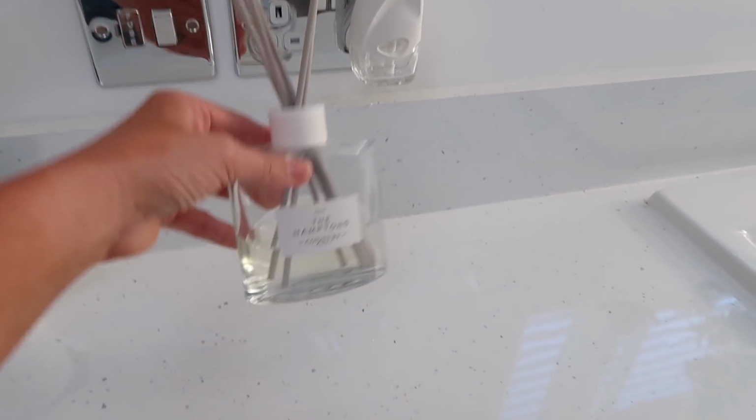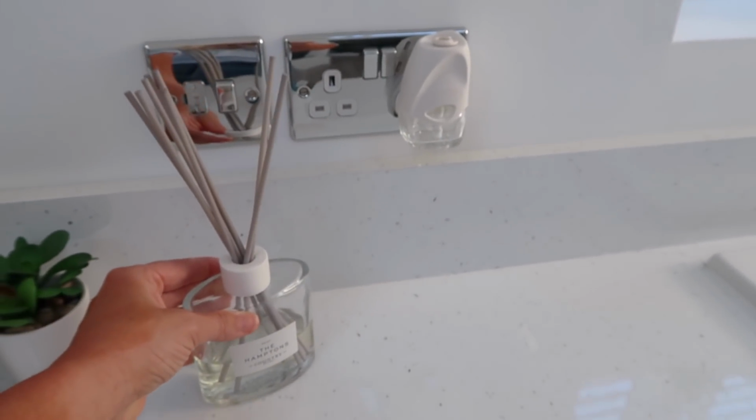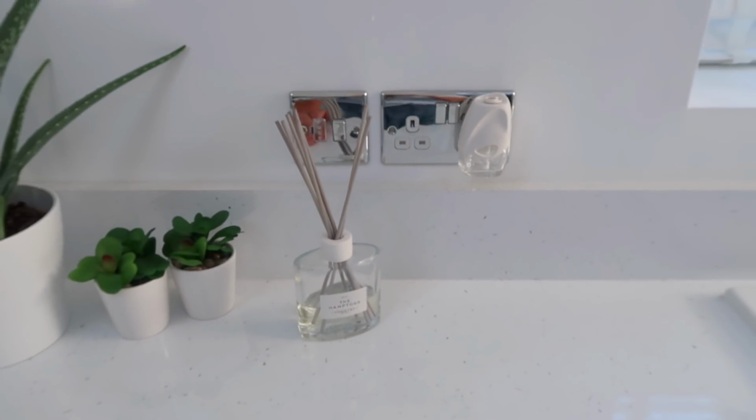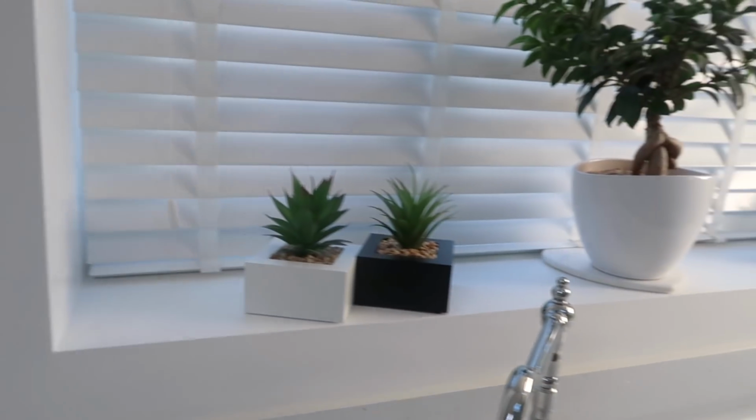That is a Next reed diffuser in the scent The Hamptons, which I think is rubbish. It doesn't smell at all. I'm not even going to say that it smells slightly. It doesn't. There's no smell whatsoever from it.